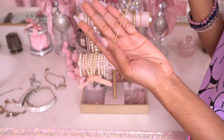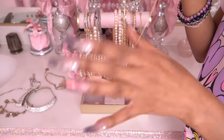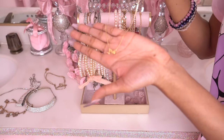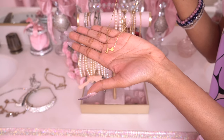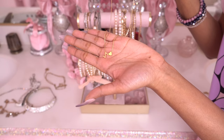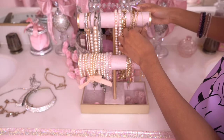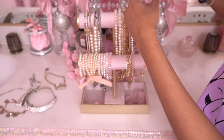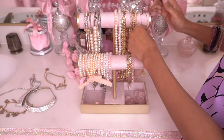Oh, this is one of my good pieces of jewelry. Don't mind the amulets in the back, but this is one of my good pieces of jewelry. It's just a Z with a heart, and I got this for myself for Valentine's Day. Not this Valentine's Day, but the one before that. I think it's 14 karat gold, so I would definitely keep this one because it's beautiful. Probably going to put my triple three necklace right in front of it because I'm going to be wearing that one tomorrow.